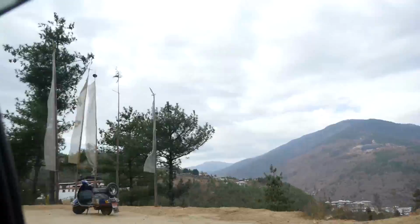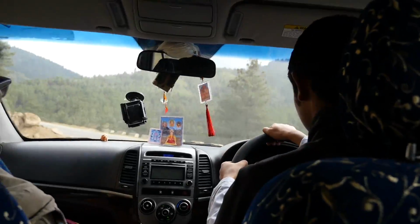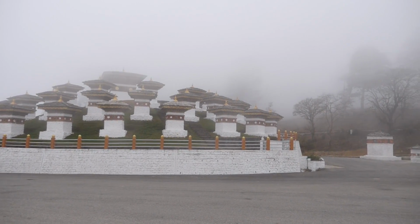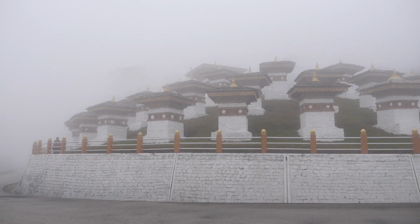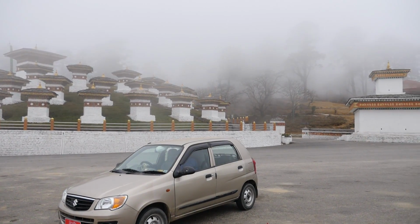This should take around 3 hours to get there. We have been driving for about 45 minutes, and we just arrived at a place called Dochula Pass, which is another mountain pass. I think it's about 3,600 meters, and one of the landmarks here is a whole park of little chorten stupas.